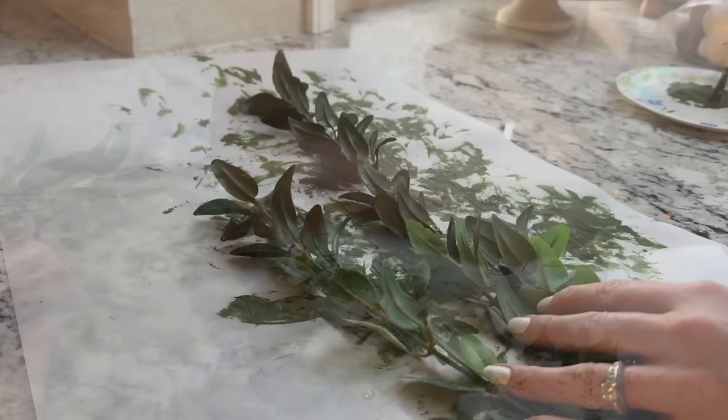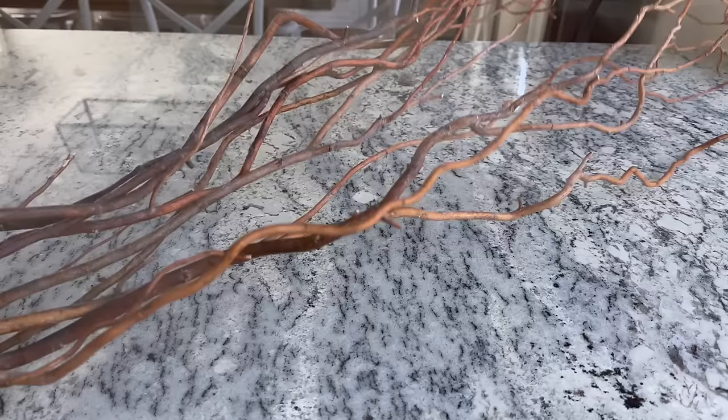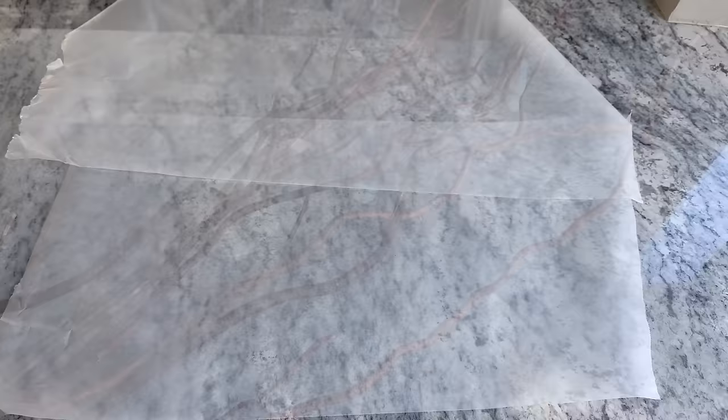You may think that I really love artificial greenery and florals. The reality is I do not have a green thumb, so these have been a great alternative for me. I also picked up these branches this day, and as you may know, I'm not a big fan of the orange or red tones in wood.